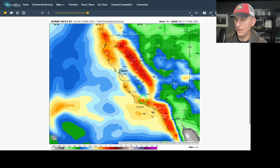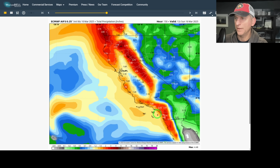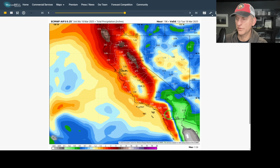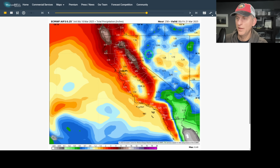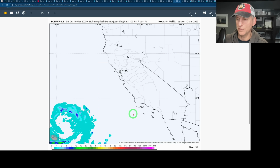Some big time amounts. You're talking about 1.6, maybe some areas 2 inches for the Los Angeles basin if things line up correctly. And then as we go off into the future, you see additional systems kind of rolling around here. Nice rainfall amounts here for much of the state of California as we go on through the extended forecast.